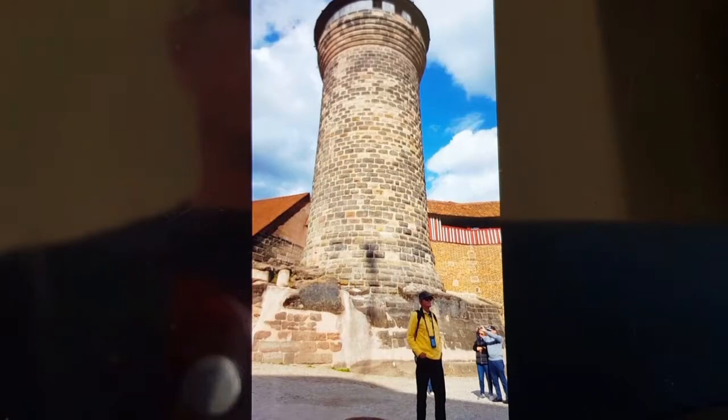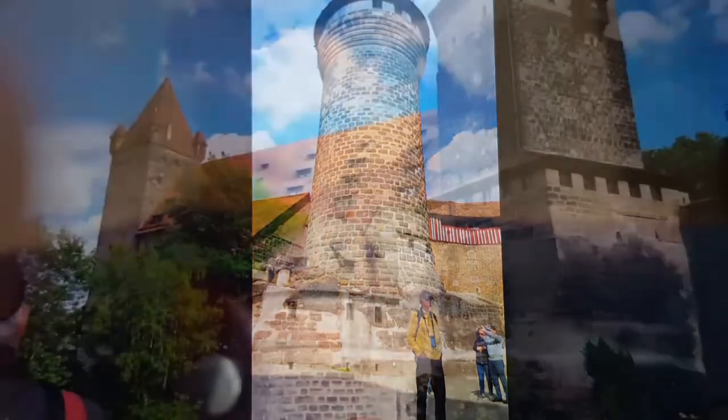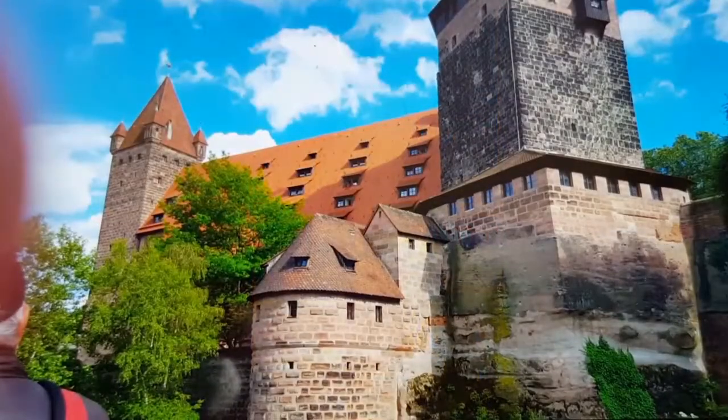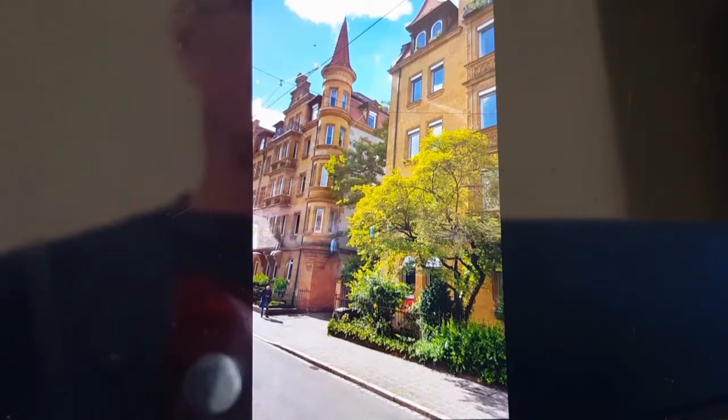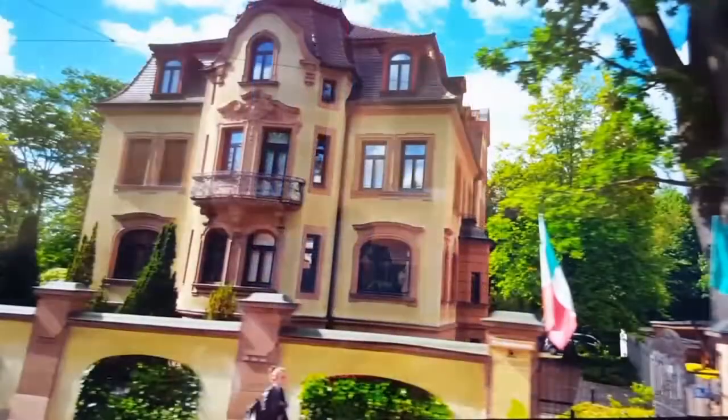This is a tower in downtown medieval city. So this is a big walled city, medieval walled city, and that's entering into Nuremberg, one of the more modern homes.